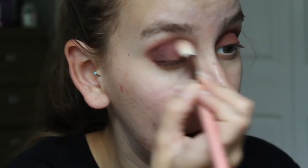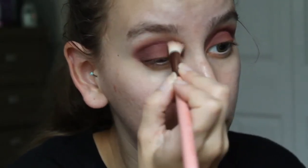Okay, I think I need to stop messing with it or I'm gonna look like I have a really black eye, but this is kind of the vibe I'm going for. It's matte and grungy and reddish purpley brown, you know what I mean? And we're gonna add glitter later.